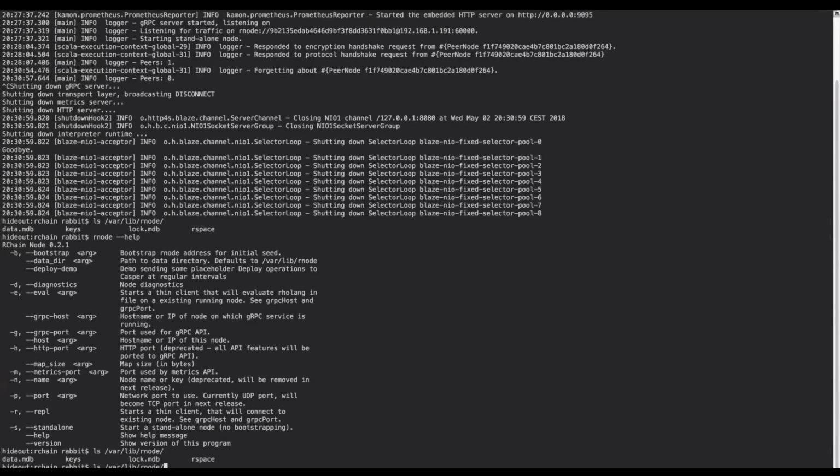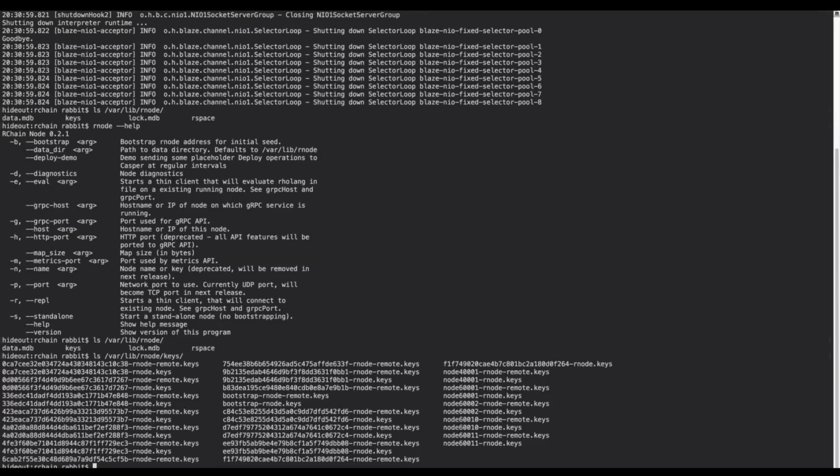For example, what I'm using here is that under the keys, you will find all the public keys generated when the node had conversation with other nodes while it was trying to connect to them. Obviously, when we will go to TLS implementation, this feature will disappear because it will be covered by TLS. But for now, all the keys that were exchanged between nodes live under that folder.